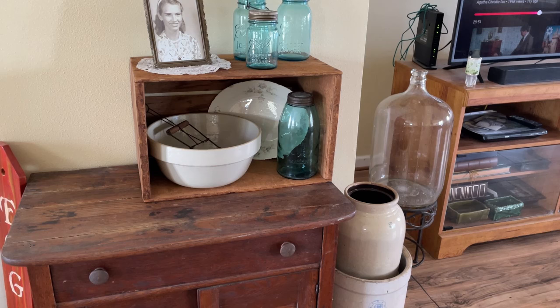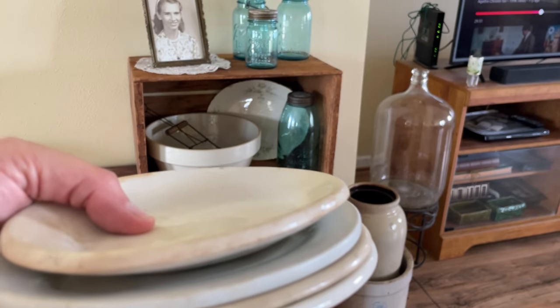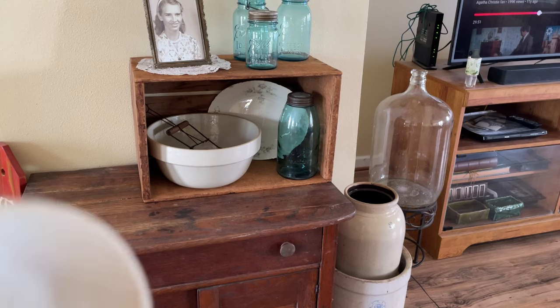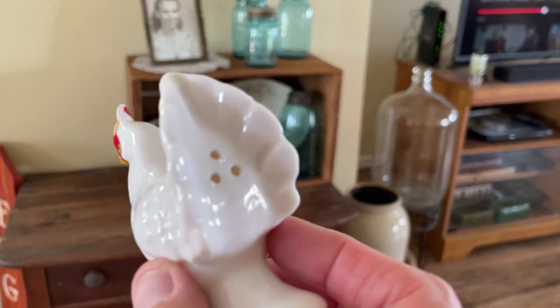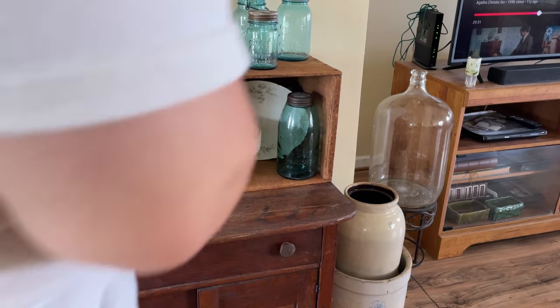And then, if you remember, I got a stack of these in a box lot at an estate sale not too long ago. There's a few more, but the newer ones. I just used the older ones, smaller plates. And then our rooster, or our chicken salt and pepper that we bought at that antique mall here a little while back. We're going to use him as well.